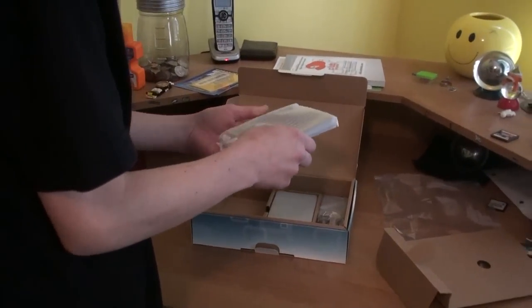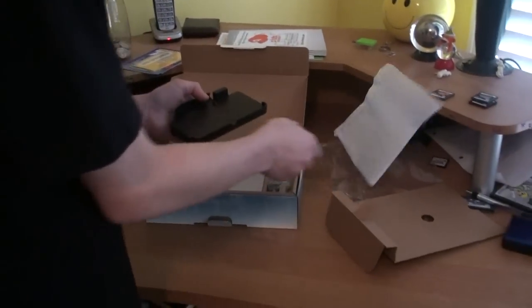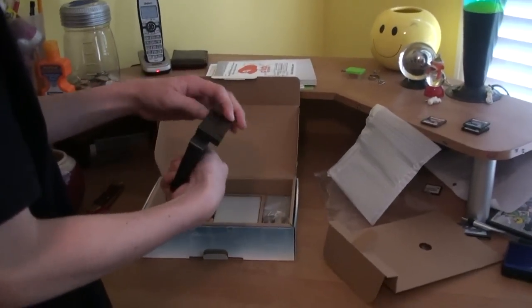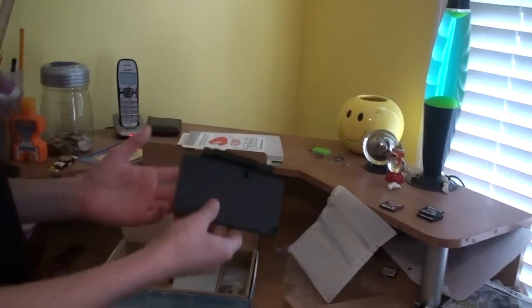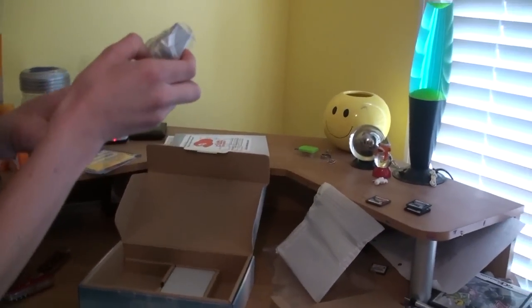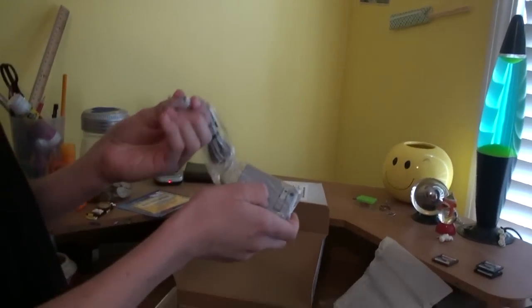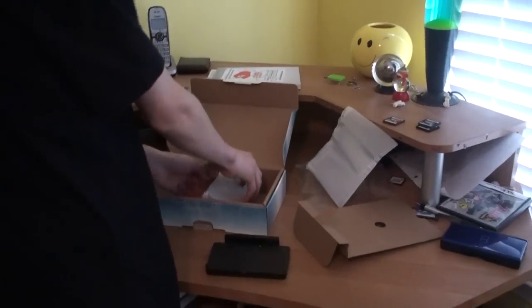Oh, there's the cradle charger. I can look at that. Oh, that's plastic. What did you think it was gonna be? Oh, that's pretty good. It looks cool. Okay. Charger looks exactly the same. The head is a little different. It just says Nintendo. Okay, Jacob, close your eyes if you don't want to see this.